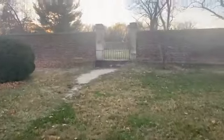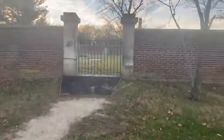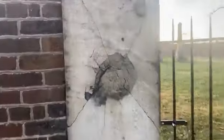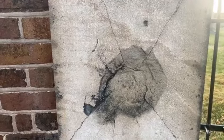No pun there. It's pockmarked with bullets or fragments of a shell, and there could be a number of things. Some of them are too small to be bullet holes per se. But this sucker right here is sure as hell not a bullet. Wow. Isn't that insane? There you go, ladies and gents. That is remnants of the battle.